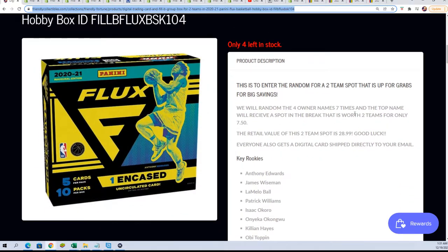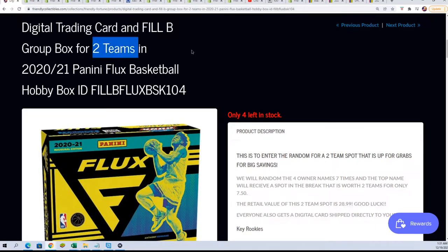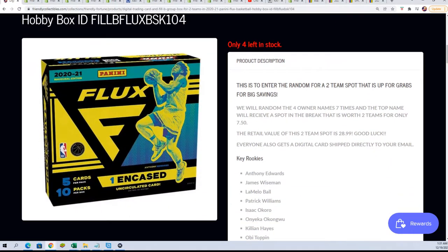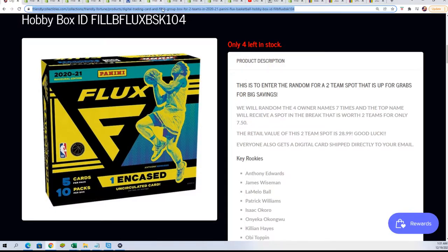Four owner names go in. One person gets in for $750. The retail value of the spot is $28.99 because it's a two-team spot. So the winner is getting two teams in the break. It's only four owner names.